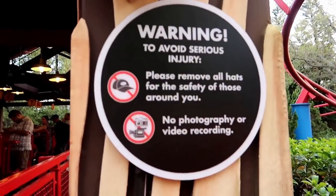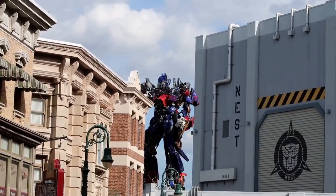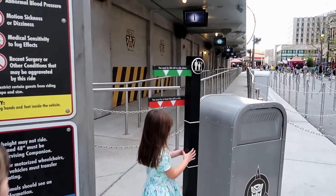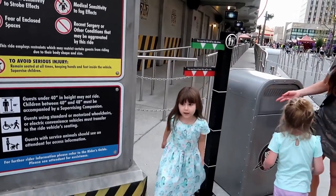Look, again! No video recording! What is up with this thing? What? No video recording. Snap, man! Check out Optimus Prime, he looks badass! Bella, check! Yeah! Do you want to go on Transformers? Bella? Yeah? Come on then.